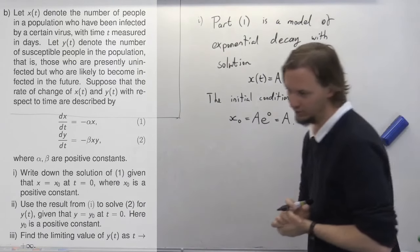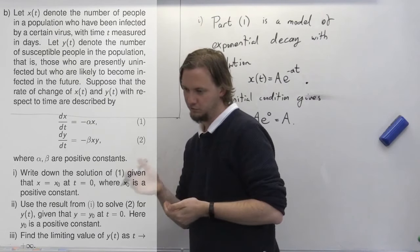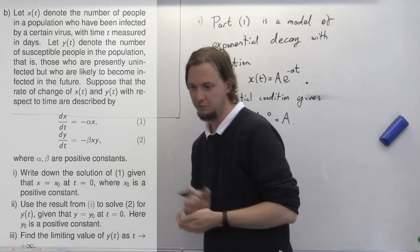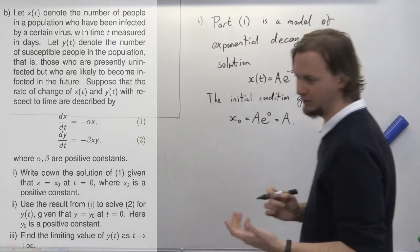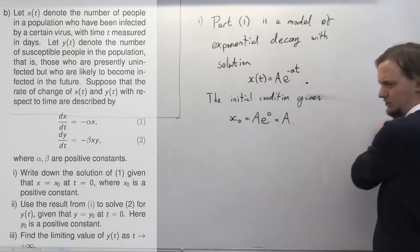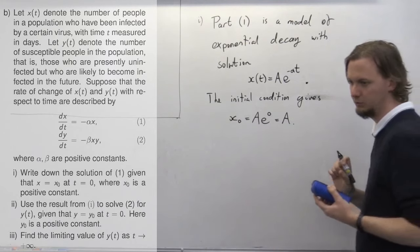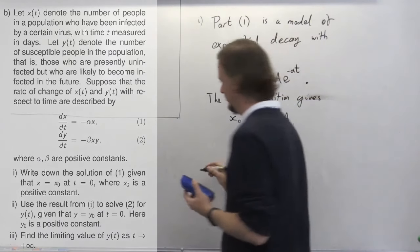Now we want to use this to solve equation 2. It says, using the result from part 1, solve part 2. And we're also given that y equals y naught at t equals naught. So first things first, let's just see what this information tells me when I put it into equation 2.